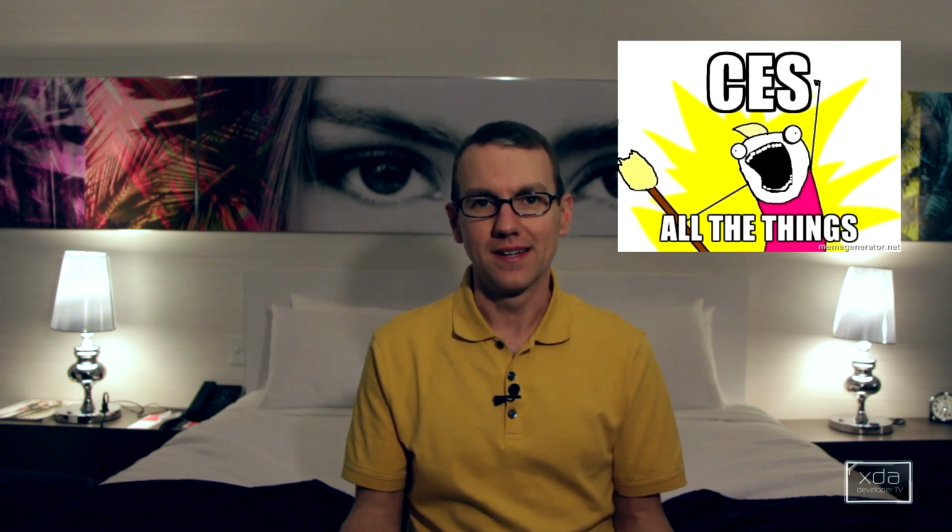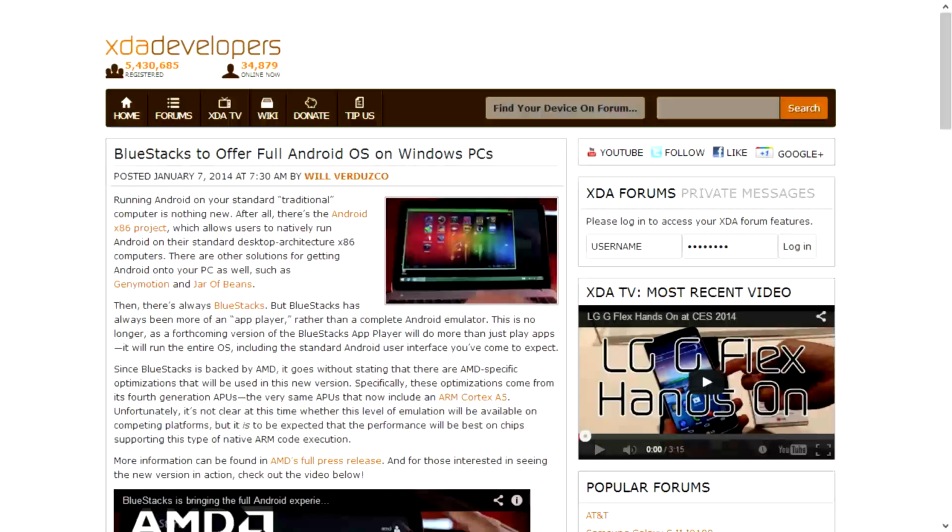And the last thing I wanted to mention before we CES all of the things, in the last week, BlueStacks made a pretty big announcement. If you're not familiar with BlueStacks, it's effectively sort of an emulation layer that sits on top of Windows and allows you to run Android apps on top of Windows. Well, with this new announcement, you're now actually able to run full Android on top of Windows. Like the full OS, everything, the launcher, the apps, all of it.